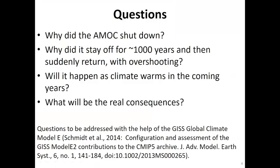Okay, here are the questions we're going to address. Why did the Atlantic meridional circulation shut down at this Paleo time period? Why did it stay off for around 1,000 years and then suddenly return with overshooting? Will it happen as climate warms in the coming years? And if so, what will be the real consequences, as opposed to what was seen in the movie?